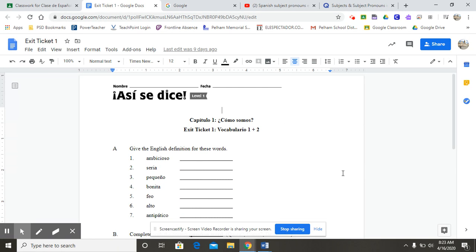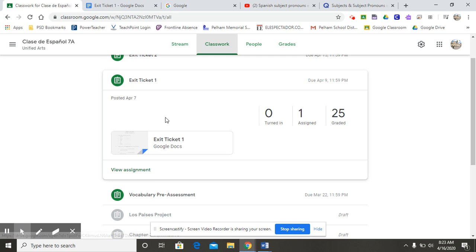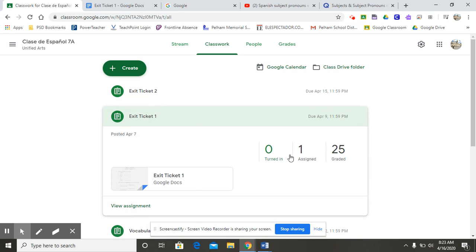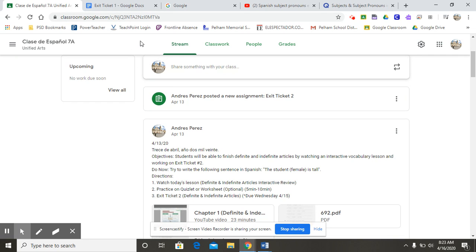If you go to exit ticket number 1, when you go to your assignment, like let's say I go to classwork, right? If you click on this little button here, like let's say I'm just looking at my assignments here, right? If you click on exit ticket number 1, before you click on the actual exit ticket, if you click view assignment, what's going to happen is it's going to bring you to your assignment 1, and you're going to be able to see your grade at the very top. You'll also be able to see comments at the very bottom or on the side. So look for those comments because that's my feedback to you.